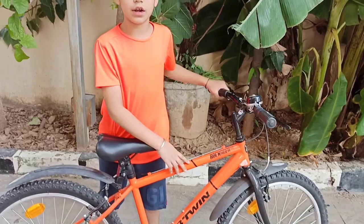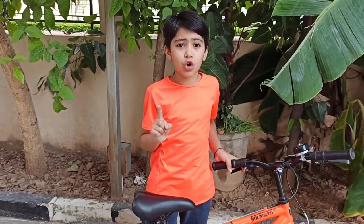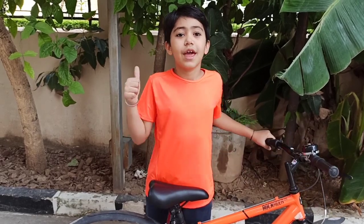Btwin Rockrider 100 cycle. I got this cycle 1 month ago from the Decathlon store. When I got this cycle, I was so happy. You can check out the happiness.